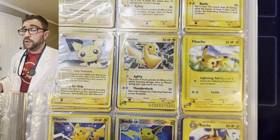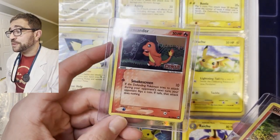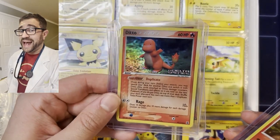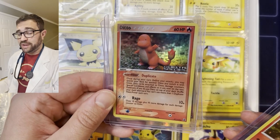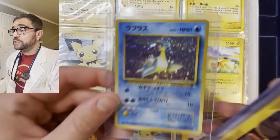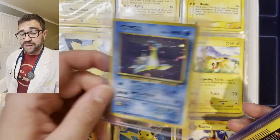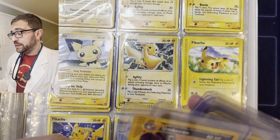A couple really cool reverse holos here from Power Keepers. We have a Charmander reverse. We have a Ditto reverse who's posing as a Charmander. That one is pretty interesting as well from the Delta Species set. Just go through a couple others here. We have an old school Lapras from the Japanese Fossil set. That one is pretty unique as well and in pretty decent shape also. This is one of the best ones.